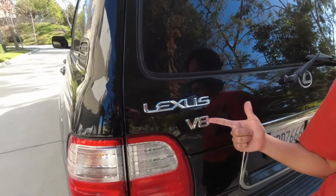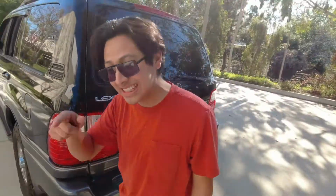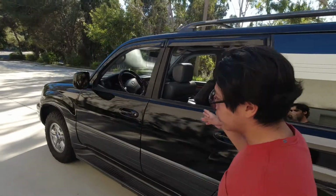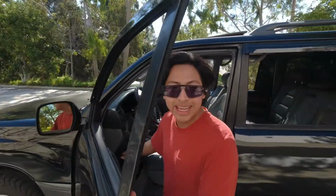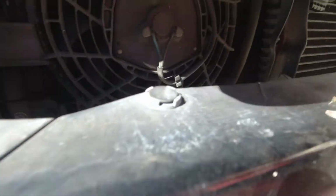All right, so the most important thing will be located right here. Not actually right here, but look at this. This is a V8, so we're gonna go check it out. This is not a turbo diesel. In other markets, other than the United States, you get this car with a turbo diesel engine. In this particular market, in the United States, you only get the gas. This is a massive vehicle with a massive engine.